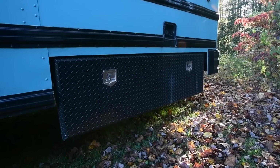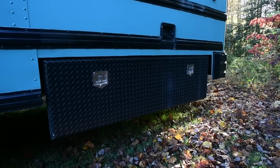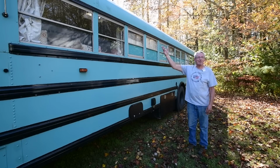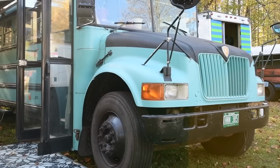All in all, we like the color. We're kind of surprised at how many other buses have the same color, especially with the white on the top. But yeah, we're pretty happy with this. Every once in a while we have to do a little touch up, but that's it.